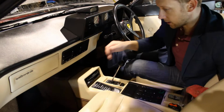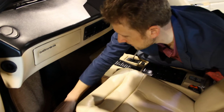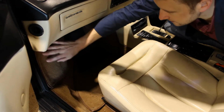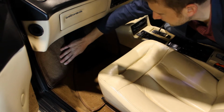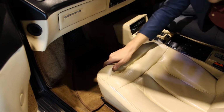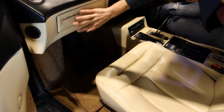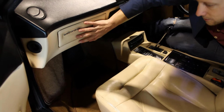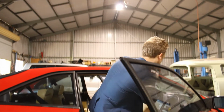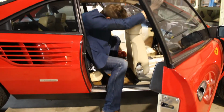So looking at the carpets in this car, this has been extremely well looked after. These carpets are all original. There's hardly any wear and tear. There's no sort of graze marks or anything. It's all been very well cared for, and it contrasts really nicely with the crème de la crème trim. So getting into the back seat, there's not a lot of room, but you can manoeuvre your way through.